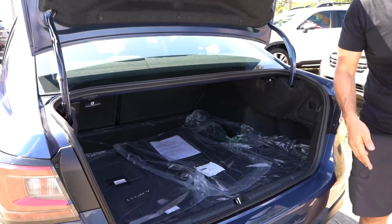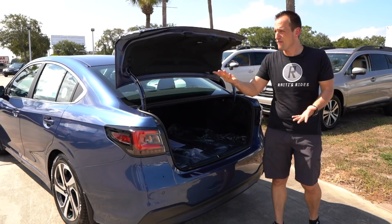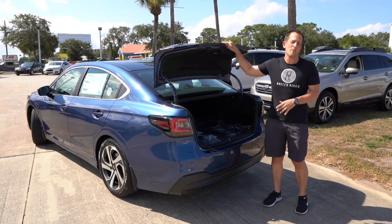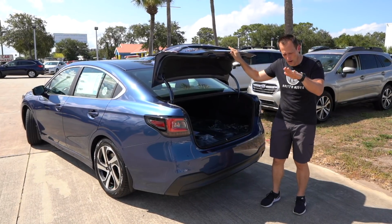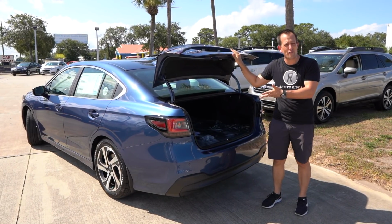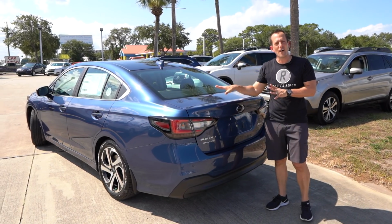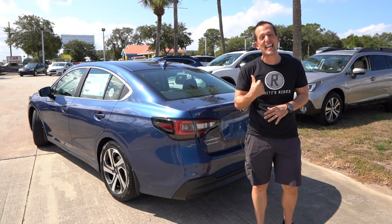You don't have to go the SUV route, even though Subaru has the Ascent, has the lifted wagon, the Outback and whatnot. But to have a sedan with the low center of gravity, remember, because of that flat 4, this is gonna be a great way to go. Enough talking about the all-new Legacy. Let's take this one for a spin.